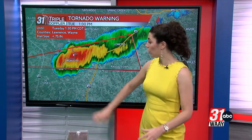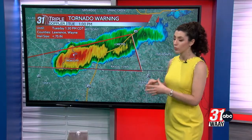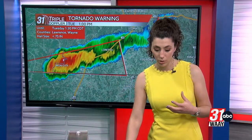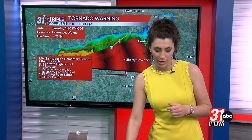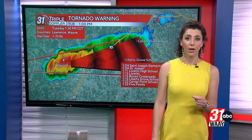That also means if you're on the eastern edge of this, in Rascaltown, in Loretto, crossing over 43, use this time right now to get into your safe space while it's still not in your neck of the woods. I'm going to put another storm track on this for us, crossing east as we head towards 5 Points. 1:04 p.m. It's currently 1 o'clock on your Tuesday.